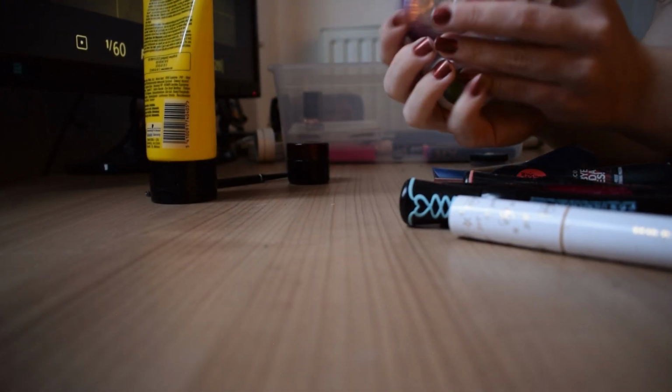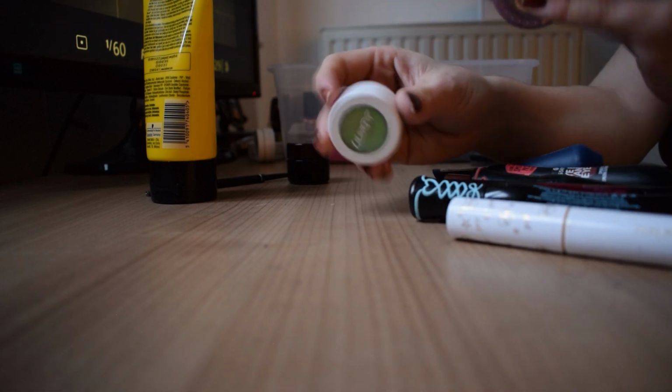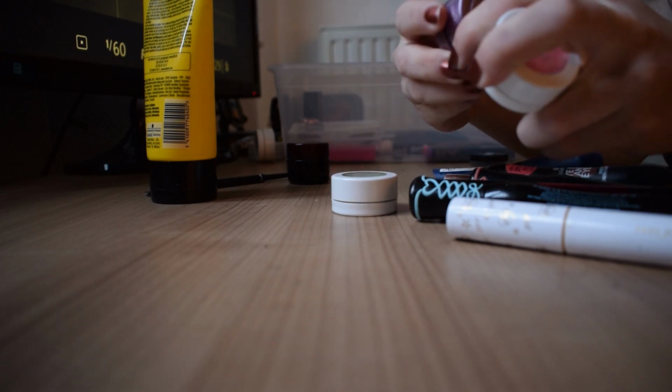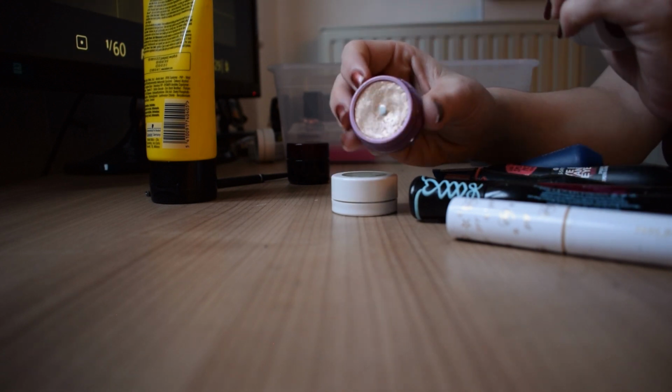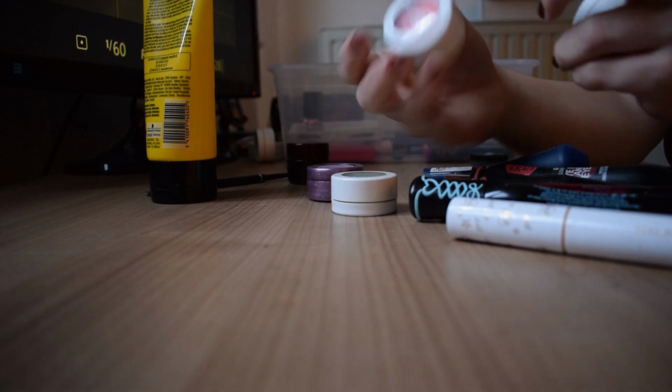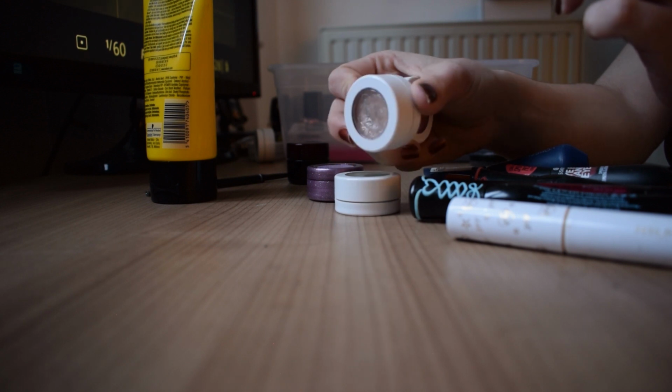Super Shock shadows. I thought I had another one. Oops. I'm gonna keep them all. This is a green one. This is a very nice pearl with some orange flecks in it, really pretty. Like a pink one, and then just a really nice champagne color. So I'm keeping those. Keeping my Kevyn Aucoin eyeshadow base as well.